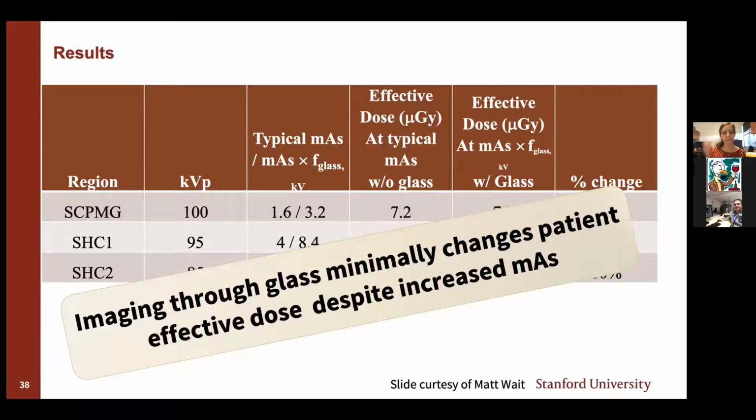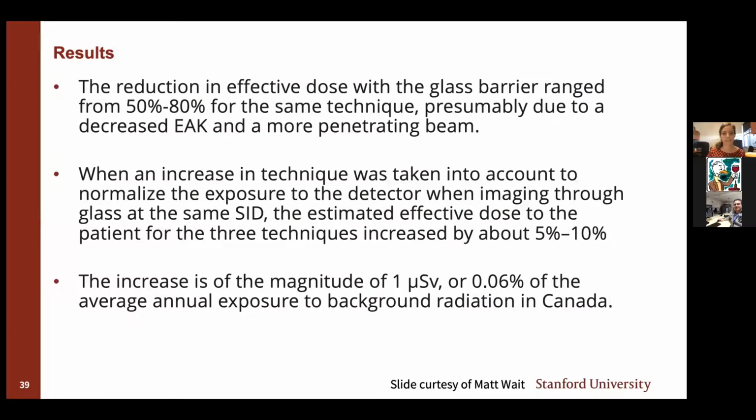And what we concluded from that is imaging through glass minimally changes patient effective dose, despite the fact that you could feel like you're dramatically increasing your mass. What's not shown is the effective dose at a fixed technique, where you're seeing a reduction of 50 to 80% due to the decreased entrance air kerma and more penetrating beam. When we increase our technique, we're seeing a small increase in our patient effective dose, under 10%.